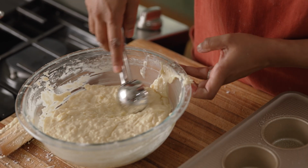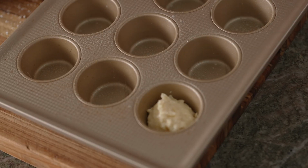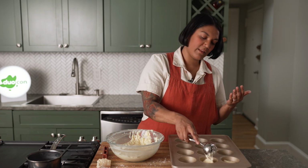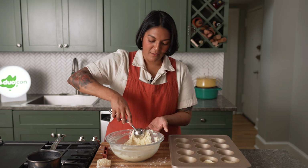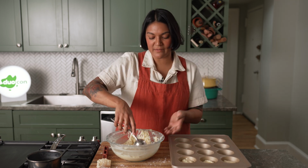Let's scoop. You can also just use a ladle or a couple of spoons, but I really like using these scoops for portioning anything really. Like cookies, of course, with different doughs and batters. It's gonna make sure that each one is about the same height.